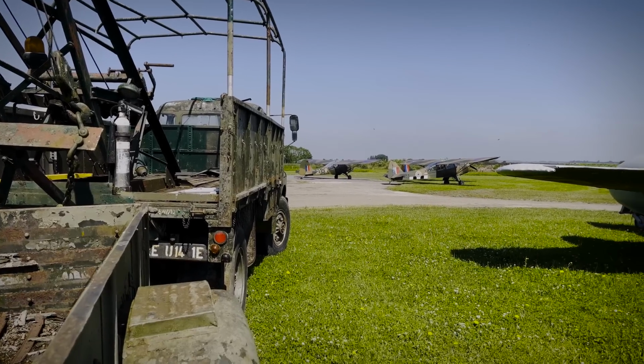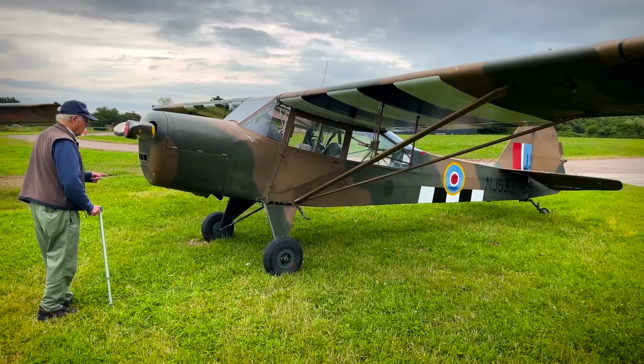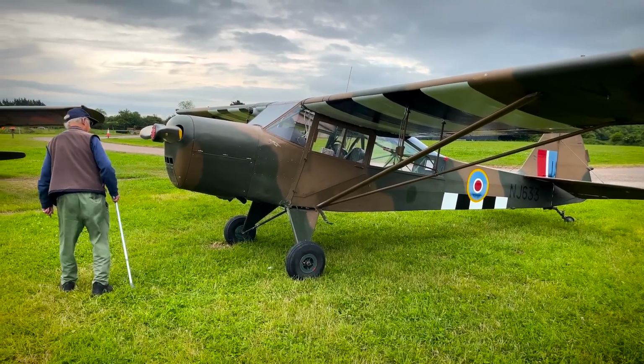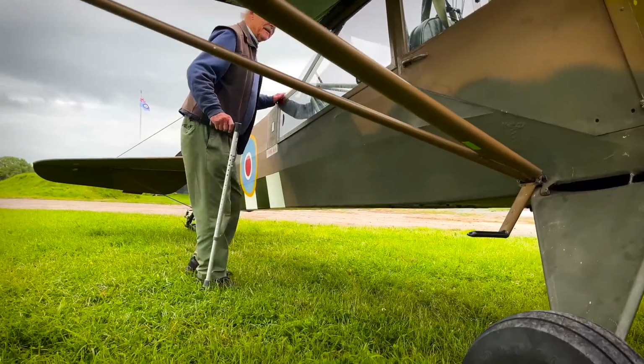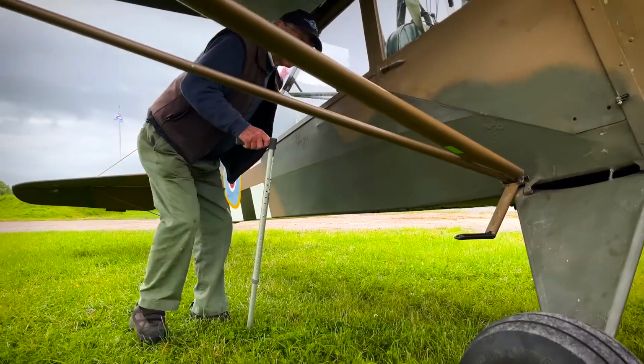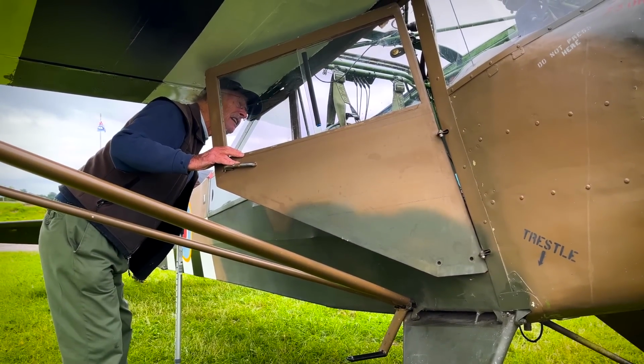And lastly, an important fifth member joins the Auster Air crews. This is a wartime Mark Five. Outstanding. A veteran pilot from his years in the British Army joins as a passenger in one of the three Auster aircraft. Yeah, that looks familiar.